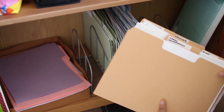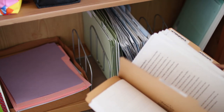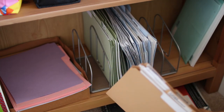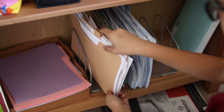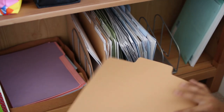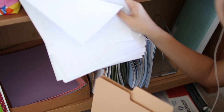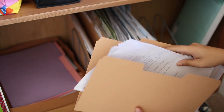Okay. I suppose I'll just keep all of my French papers since they might be useful in AP French next year. I need a new folder for this stack of French papers, so I'm gonna label that real quick.